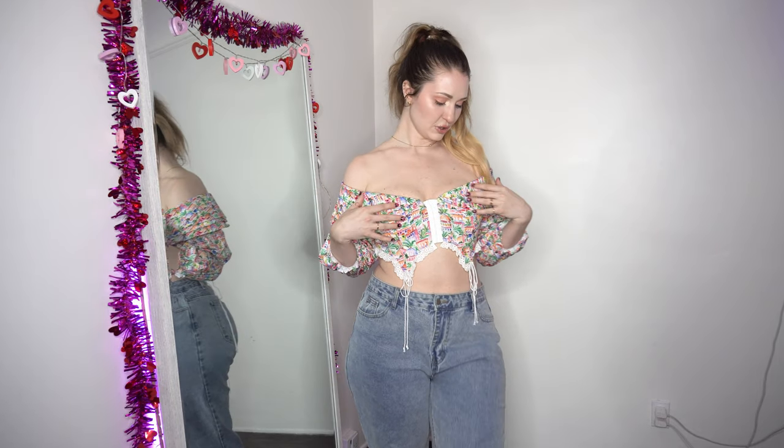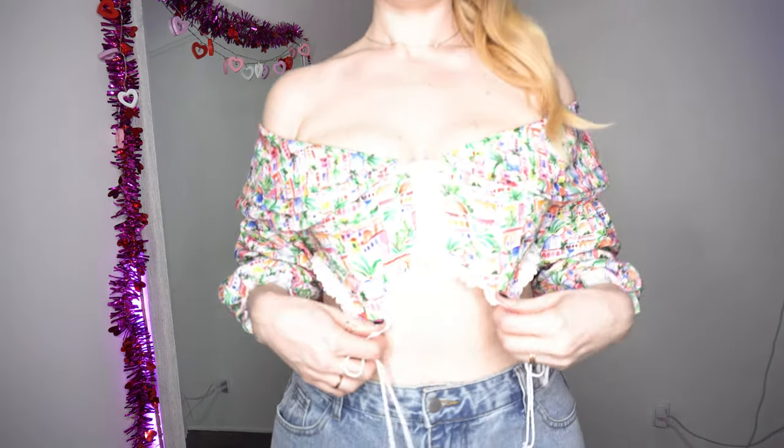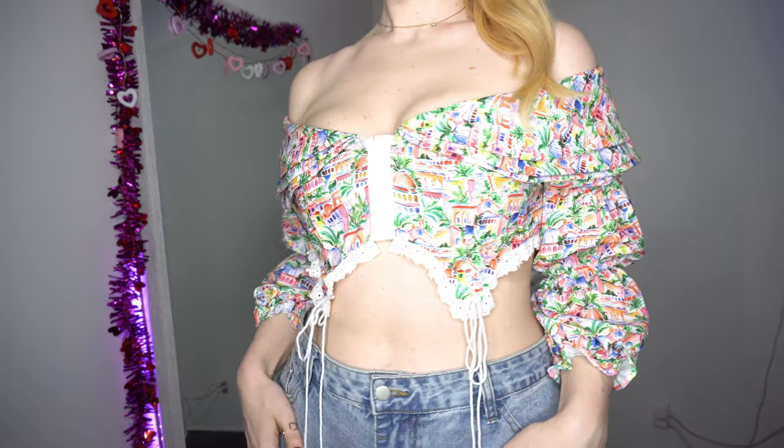So yeah, this one's definitely a 10 out of 10 if you're going on a vacation or have somewhere tropical you're going soon, or the beach. This is definitely the top for you. It's just so cute. I love the pattern on it. Yeah, this one's just adorable. I love it. All right, next look.